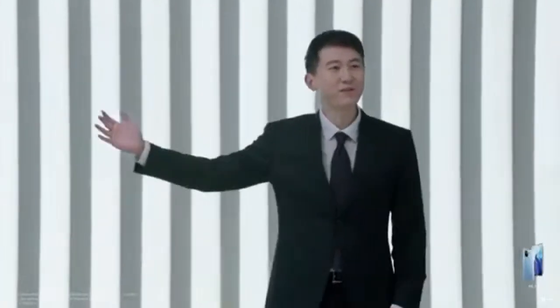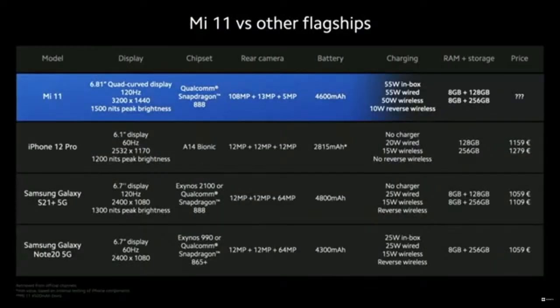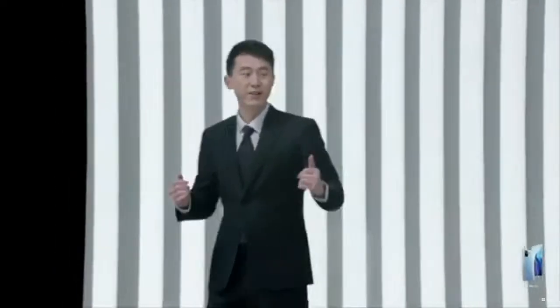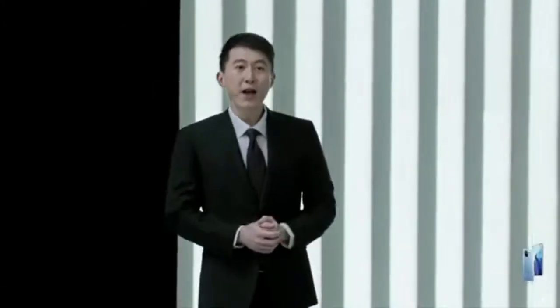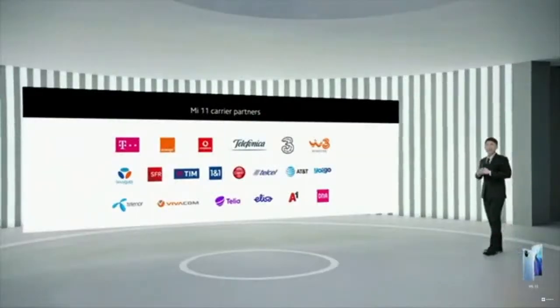Stacked against competition, you can see that similar devices cost over 1,000 euros. But for those of you who know us, and of course that includes all of you, you know that we believe in honest prices. So Mi 11 will start at 749 euros full retail price. For more information, make sure you check your local social media channels. We're working to make Mi 11 available as widely as possible.